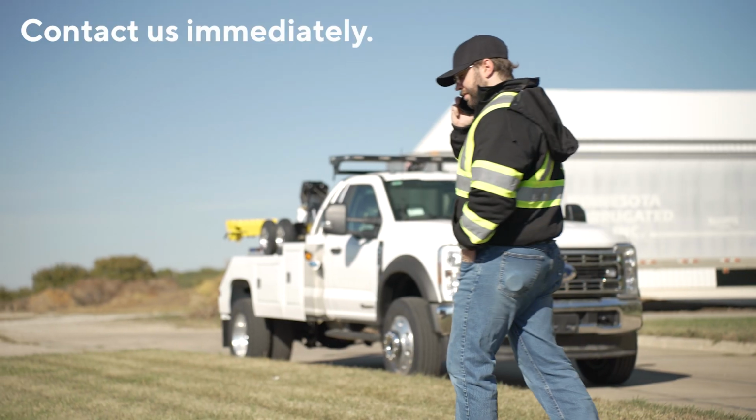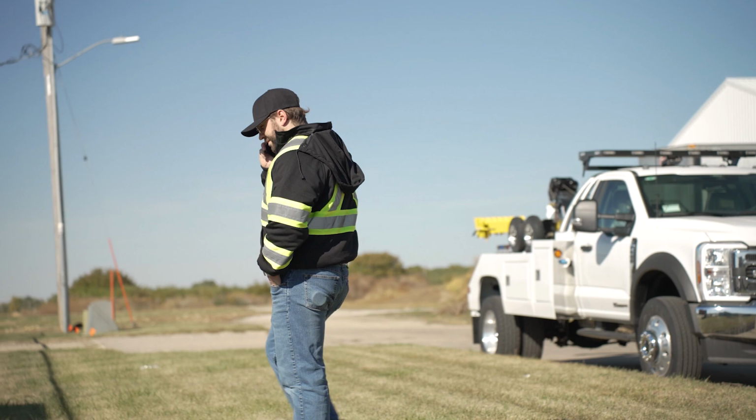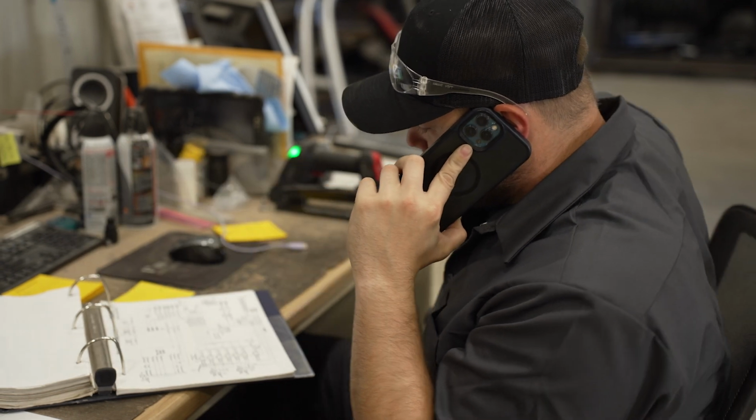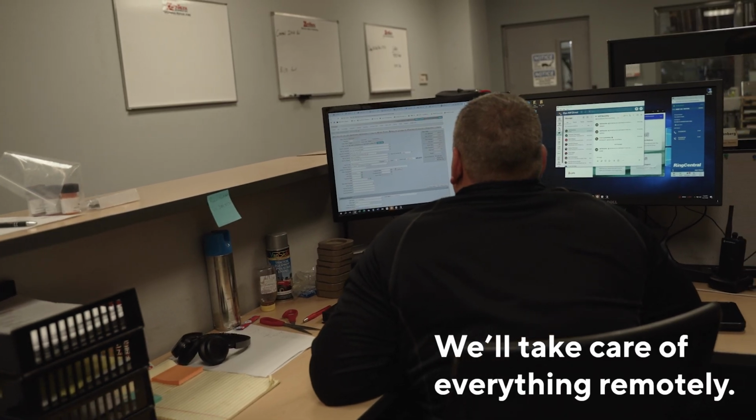Contact us immediately. Whether you prefer to call, text, or email, let us know right away, and our truck service team will work firsthand with you, your in-house mechanic, or trusted local repair shop to diagnose and fix the problem. No need to bring your truck back to Zips. We'll take care of everything remotely.